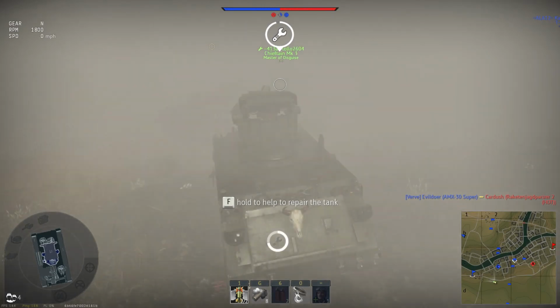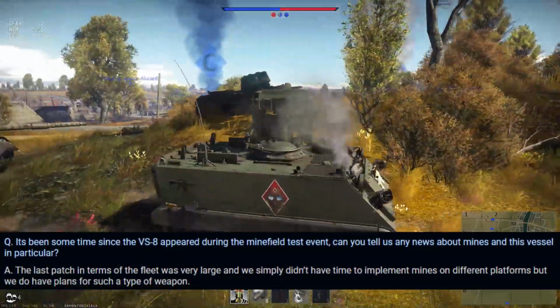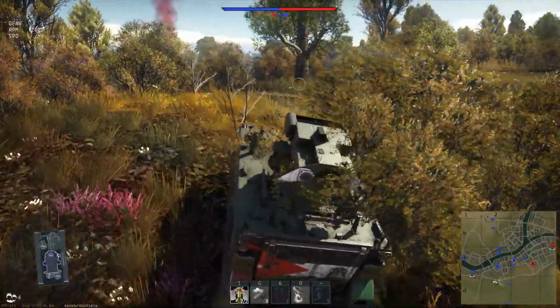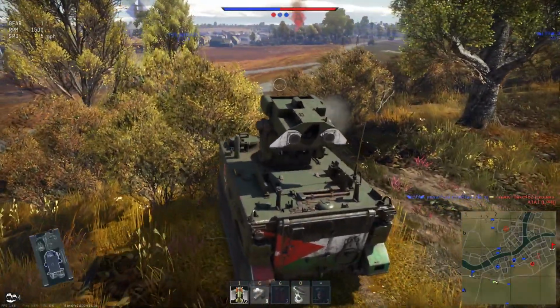The first one was asking mines when, and Gaijin said soon. Apparently they didn't want to work on them while they were doing the Japanese Navy because of reasons. Whatever. As long as they come in game, next patch I'll be happy. Ideally before that, and a little bit after would also be alright.